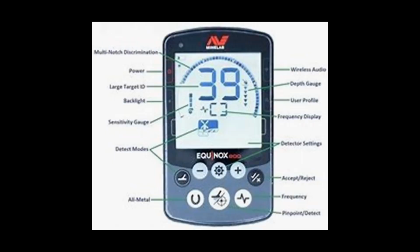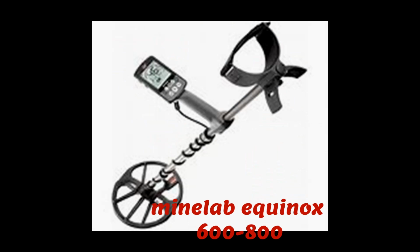The first one we're going to talk about is the Minelab Equinox. Now, we're going to be talking about the 600 and the 800 in this spot. This machine is probably one of the most versatile detectors on the market for under $1,000. The Equinox has excellent depth as well as recovery speed, which is how fast the machine picks up each target under the coil, which is great in iron infested areas.